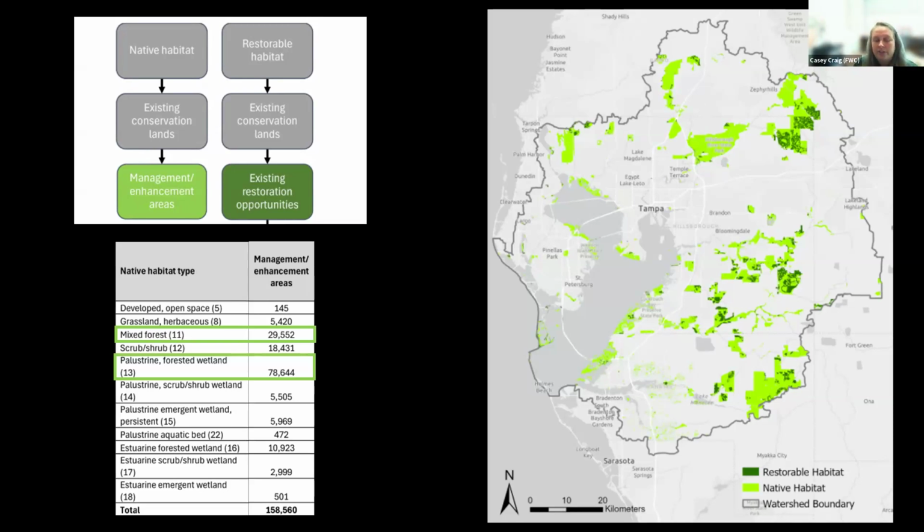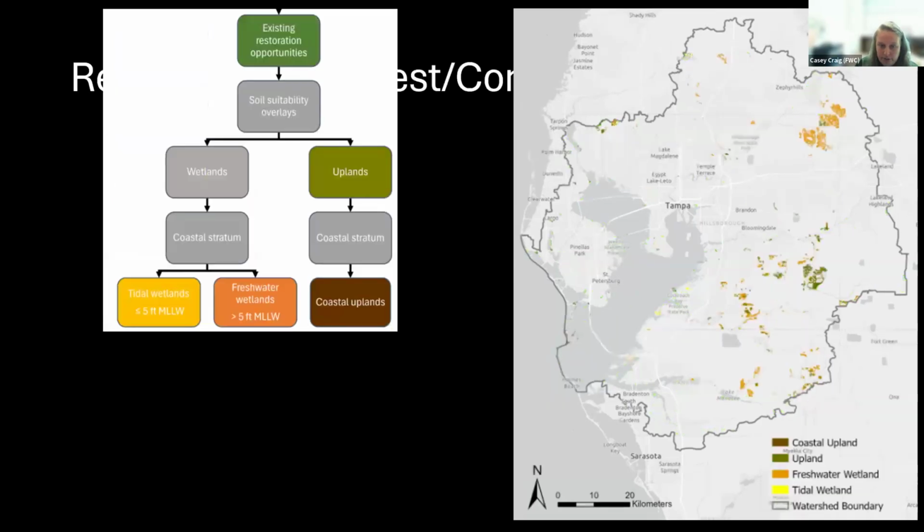So if we dive a little bit further into those existing restoration opportunities, we can take that analysis one step further by trying to identify which type of habitat restoration would be most suitable for a given area, given, one, its soil suitability, and two, its position within the coastal stratum. So the coastal stratum here is defined as lands that are within 5 feet of mean lowest low water. And so when we do that workflow, which you see in the diagram, the result is the map on the right-hand side.